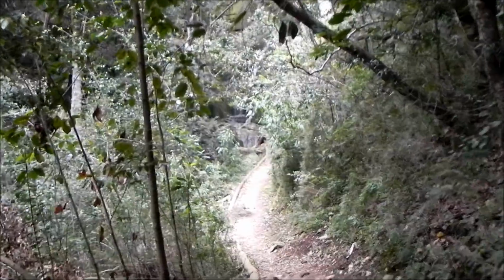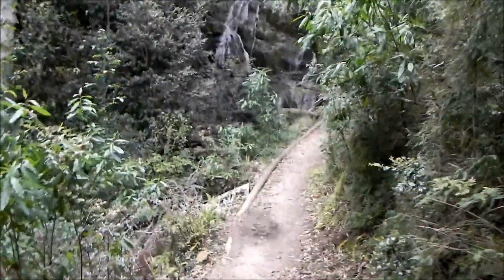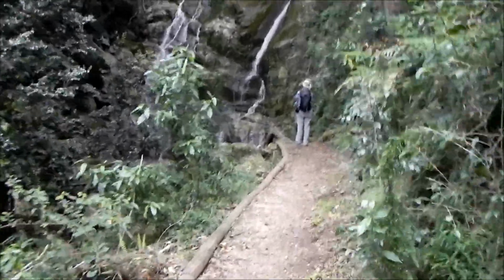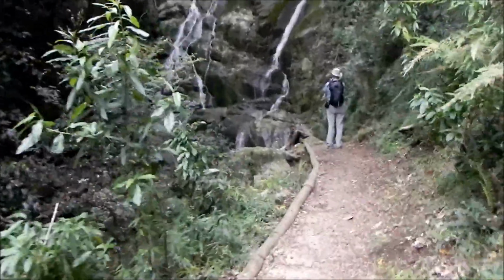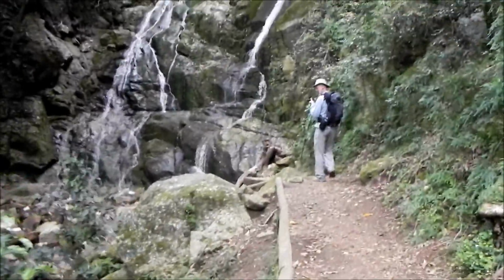There we go. Okay, having turned left when we reach the contour path, it's just a short walk, a couple of hundred meters across to the Skeleton Gorge waterfall. And here we are at the waterfall itself.